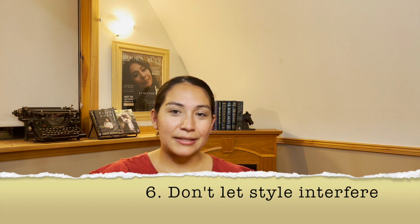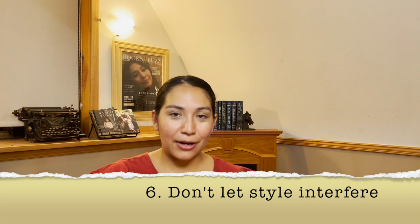Last but not least, make sure that the flaw you're pointing out is not a specific author's voice or style, because sometimes an author will write in a style that you're not used to reading in, or that jars you a little bit, but it's not exactly a flaw. You could write that down as a comment, that the style wasn't quite to your liking, so perhaps you wouldn't be the reader for this work. But just note that it is not necessarily a flaw.